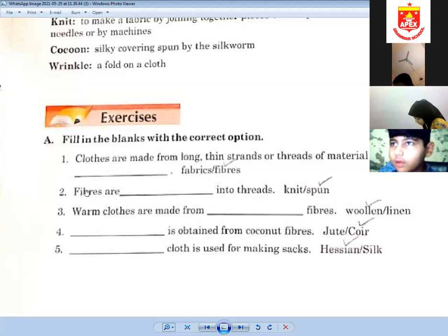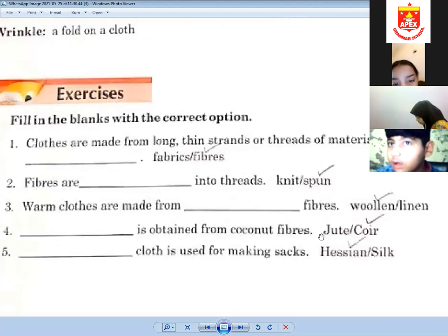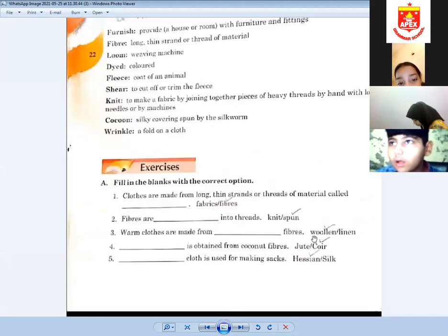Okay, second: fibers are spun into threads. Spun, S-P-U-N. Third, warm clothes are made from woolen. W-O-O-L-E-N. Woolen. Tick the woolen.